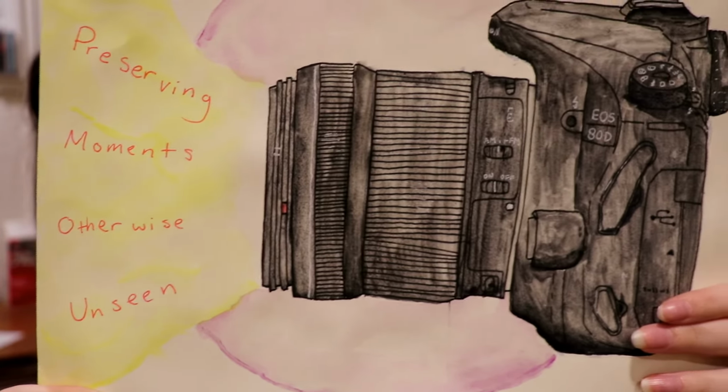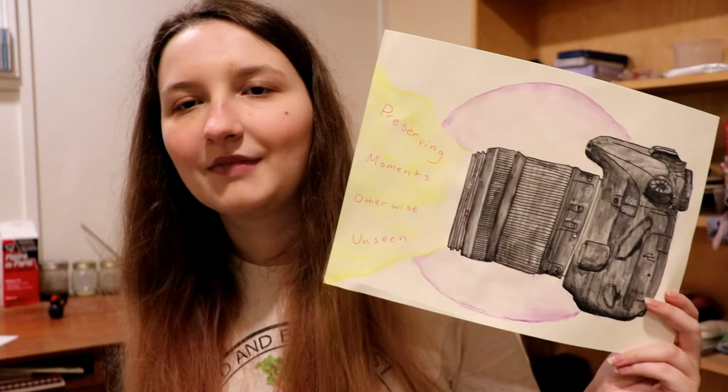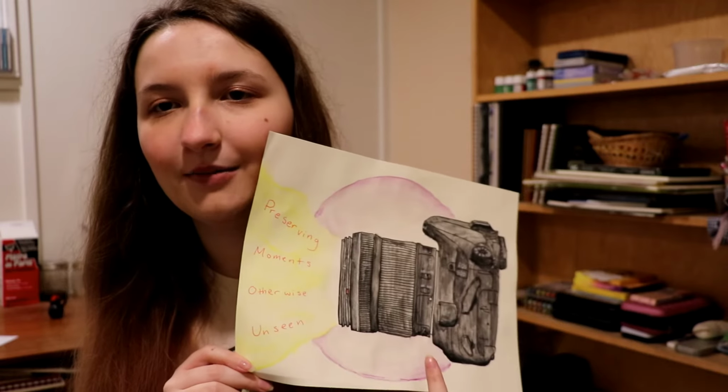Is it gonna focus? Yeah. So yeah, this was an interesting piece. I was just excited to draw my camera. I think it turned out great. I had a lot of fun drawing my camera. Yeah. So yeah, that's this piece.